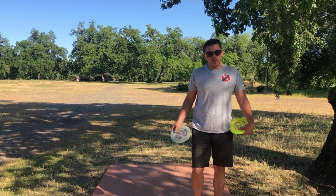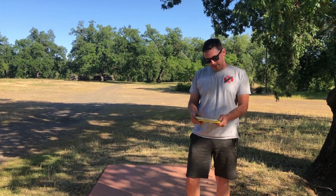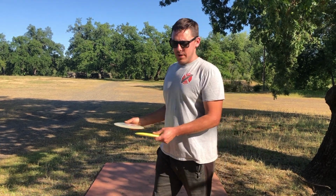All right, this is hole 4. I'm kind of in between shots right now. I want to throw a backhand turnover with the Roadrunner, but I think I'm going to go with the forehand shot, nice and flat. Hopefully make it around the corner and give me a putt.